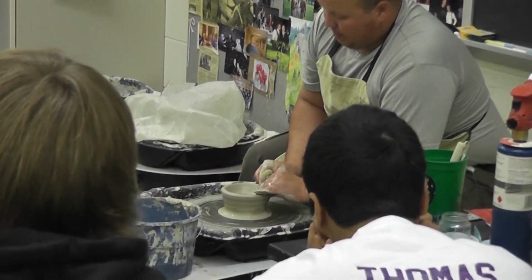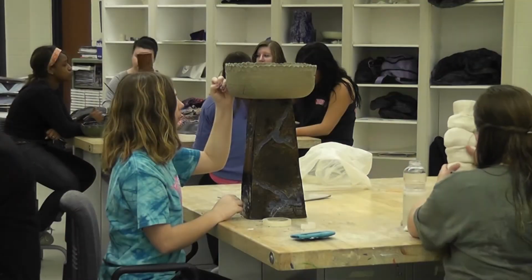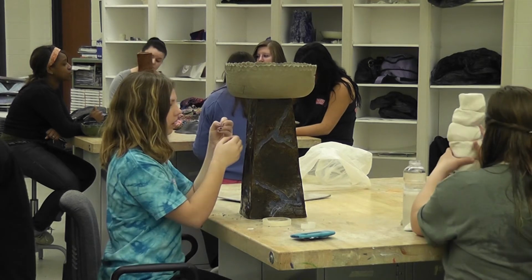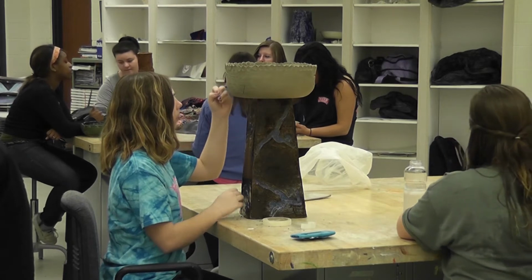And not worry about mistakes. And not worry about mistakes, which there's high risk in ceramics when you can only make it one time and it has to dry out, and if it starts cracking or whatever, we can recycle it before it goes in the kilns and blows up.